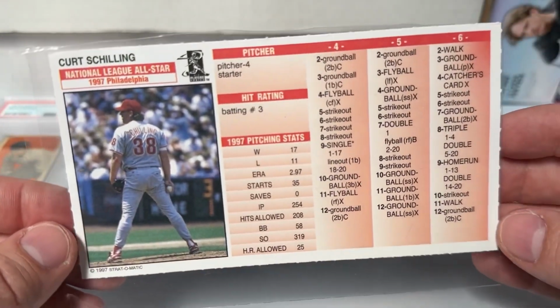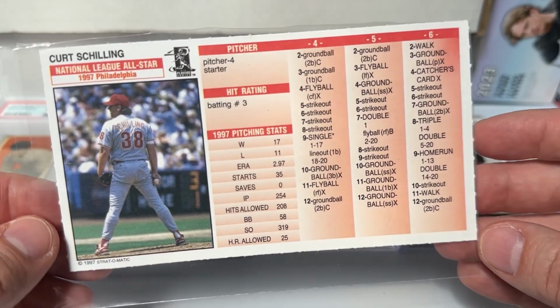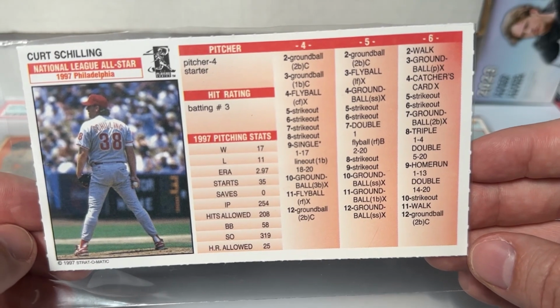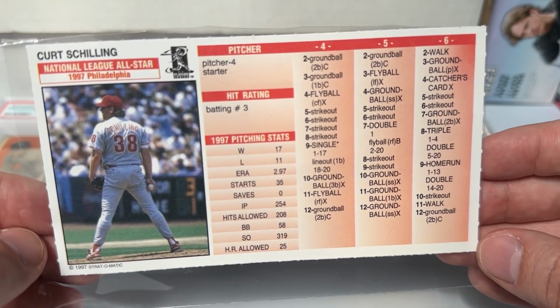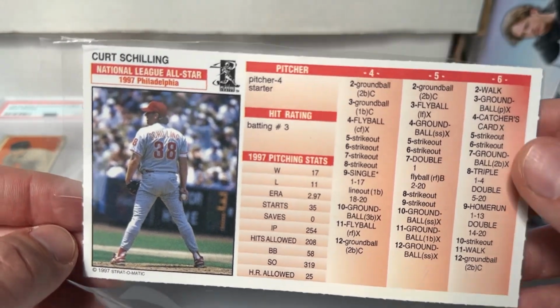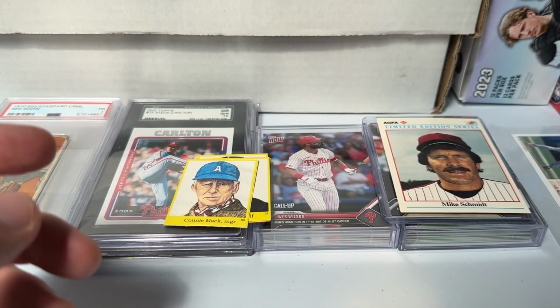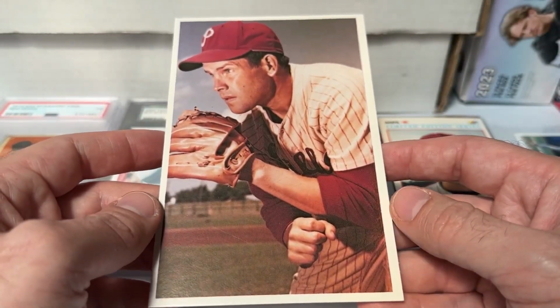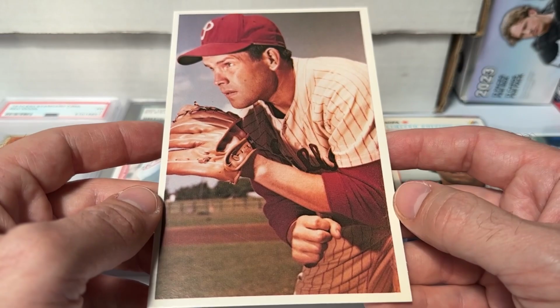Got this Curt Schilling, 1997 National League All-Star from Strat-O-Matic. Obviously part of a little game there. It's kind of a cool little oddball. You can get a lot of these neat oddball things where there's not a lot of them out there, but they're not that pricey. So obviously Schilling had a fabulous career, a Hall of Fame worthy career.